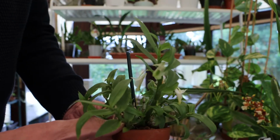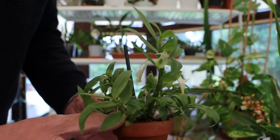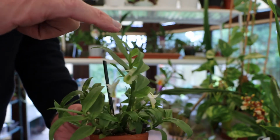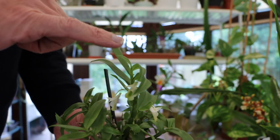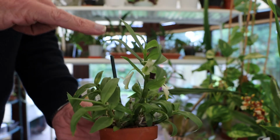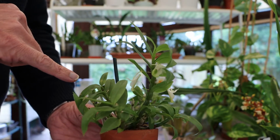Another small Dendrobium. This is a Zygopetalum. Very surprised at the way this one's flowering, because it's flowering on a cane which has only just terminated. It was actually growing while it was putting flower spikes out. What triggered it, I have no idea.